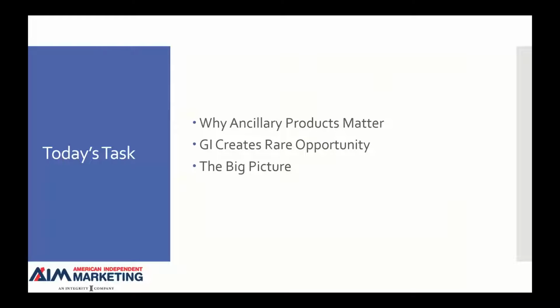We're going to go over, basically, why ancillary products matter. GI creates great opportunities. We're going to go through that. And then basically the big picture, the overall, what GTL offers in this space.